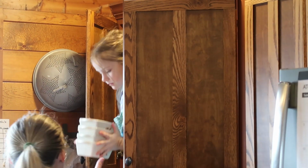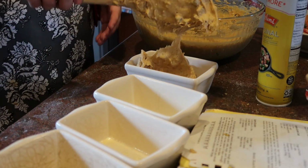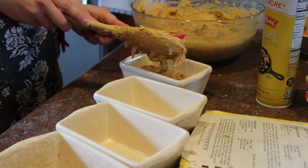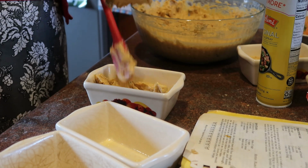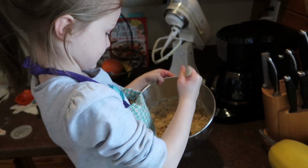Now that the harvest loaf is ready to go into the oven, Emily sprays up these little pans. I got these years and years ago for 10 cents a loaf pan, I believe at Michael's, and they have come in handy so many times. I use them for lots and lots of bread baking, especially when I want to make loaves to give away as gifts.